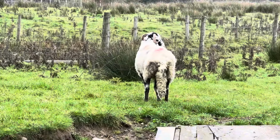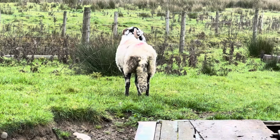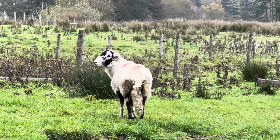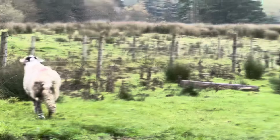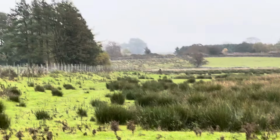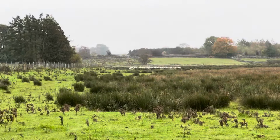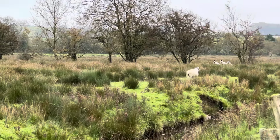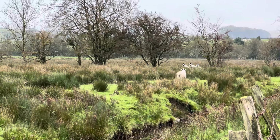So Elliot's dashed down with this yow. She's a little bit lame and she doesn't want to walk. And sometimes when they don't want to walk, they drop down and pretend they're dead. So they've brought her down to the bridge so she doesn't hold the rest of them up, and the rest of them are coming shortly. So Elliot's on the bike with Scout, and he's bringing the main bunch up. David's over there in the other part of the field. I don't think he realises he's got three there.